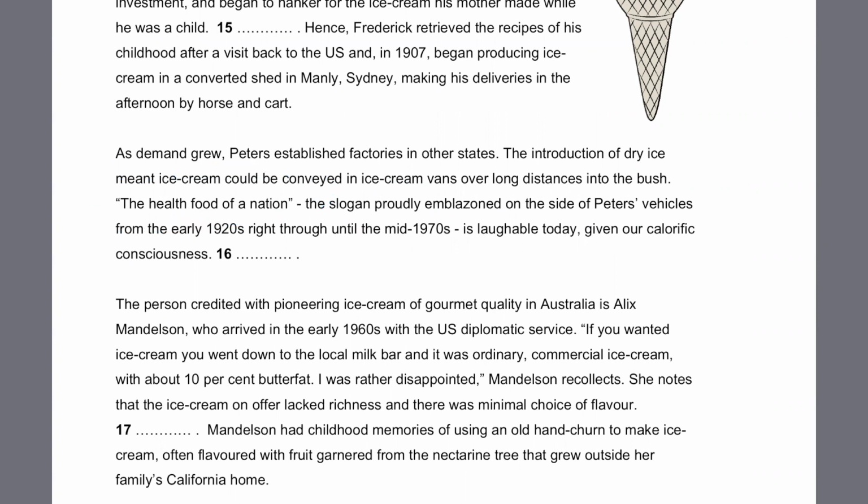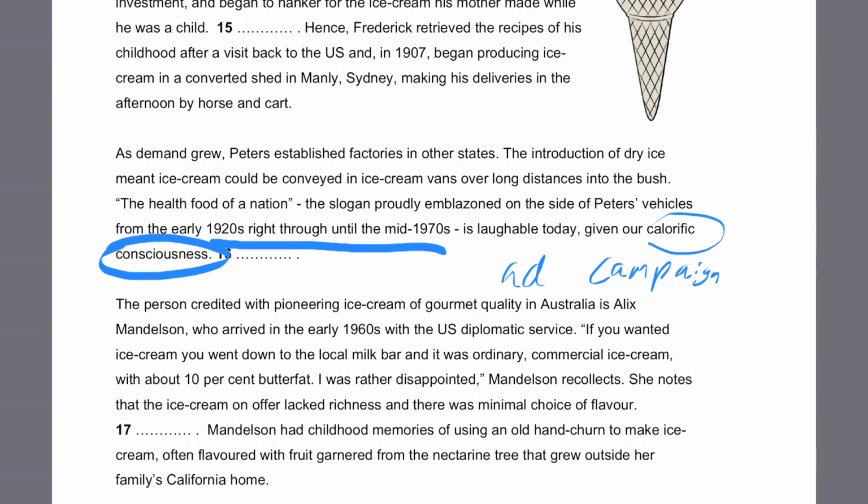And then the author goes on to say that this campaign, this is an ad campaign, existed throughout the 20s up until the 1970s, but today it's a bit funny, right? We would laugh at it because no one describes ice cream as a healthy food these days. We have a calorific consciousness. We're very conscious and aware of how many calories are in ice cream and how if you eat too much, it's not good for your health. You might put on weight, you might clog up your blood vessels. It's just not healthy, essentially, right?